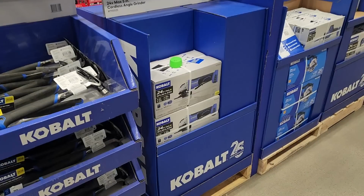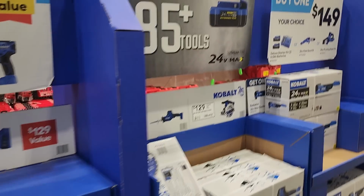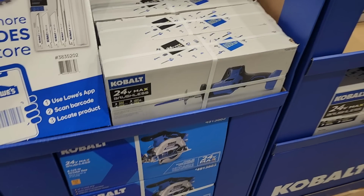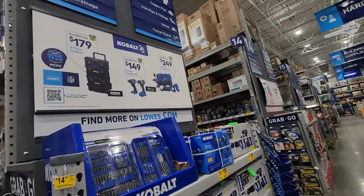And you still got the buy one get one free from the Cobalts. These are pretty nice, pretty good tools. These are brushless tools, mostly meant for the DIY prosumer. Even for professionals, it's a great deal on these. For you, save some money and start off with this brand. But yeah, it's pretty decent brand. You got some saws, pole saw there for $149.